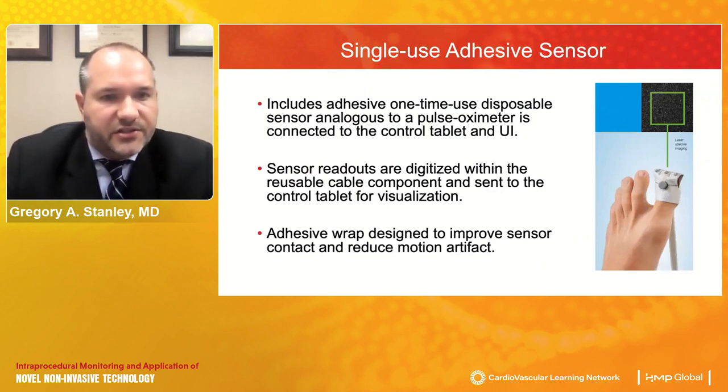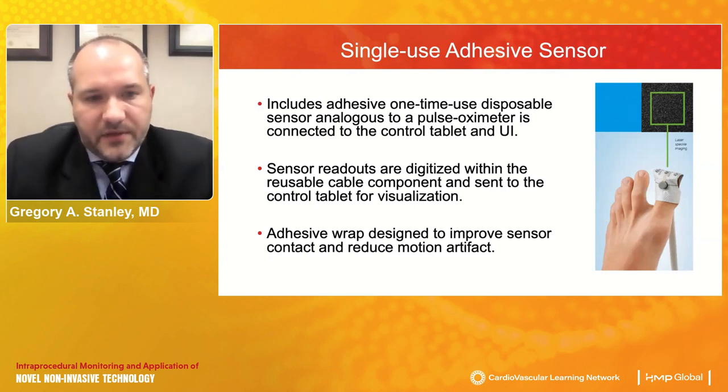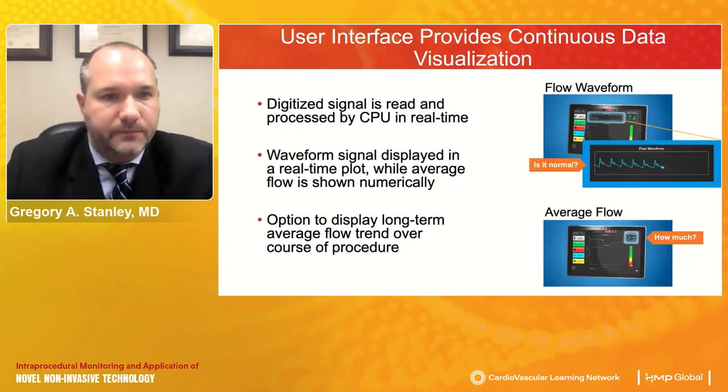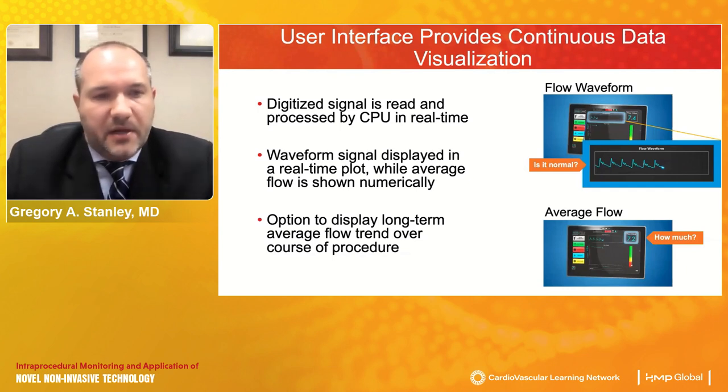The sensor is attached to the digit, similar to how one might attach a pulse oximeter in clinical use. And essentially, these sensors obtain this data and transmit it through a cable to the tablet interface. The adhesive wrap around this sensor is designed in a way to keep the sensor in close contact to the digit and reduce any artifact that might come during motion. So essentially, this is real-time data that is processed by the CPU within the tablet and again shows the waveform as well as the flow value throughout the course of the procedure.